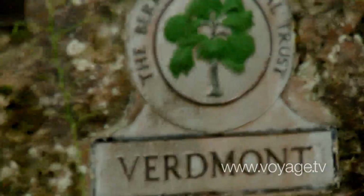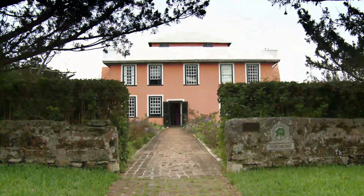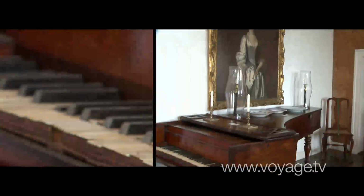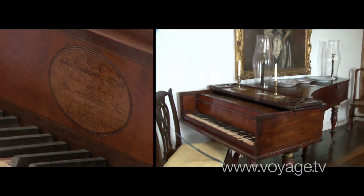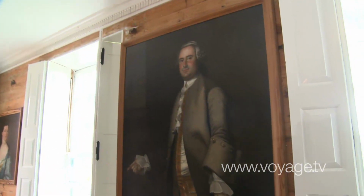Welcome to Verdmont. This house has virtually remained the same since it was built in the 1700s. This is the parlor here at Verdmont. This is where the family would have spent a lot of their time. There's a piano to my right here, playing and listening to music played by a family member. Then on my left is a portrait by John Green, one of the owners of the house, of his father, Thomas Smith, who was the owner of the house before him.